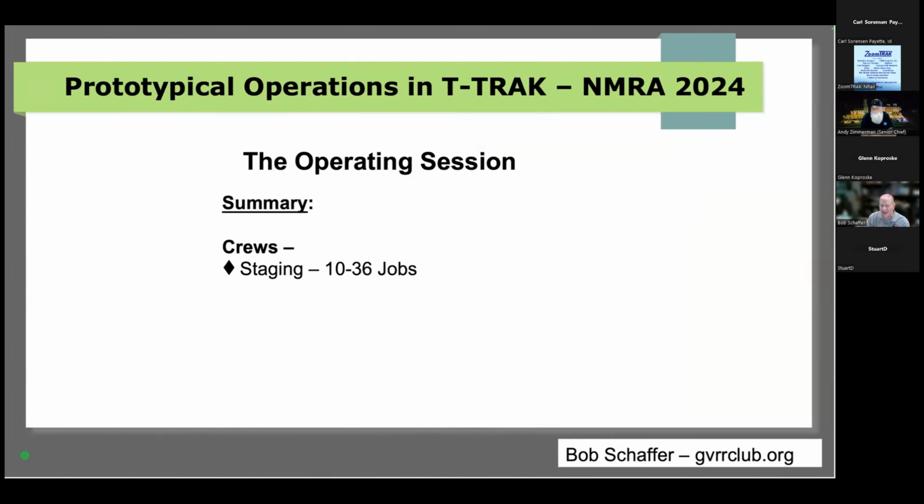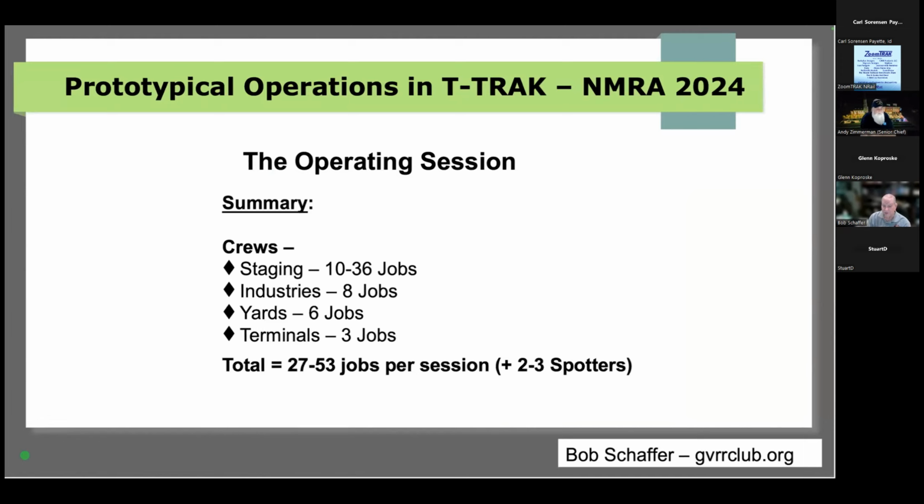The crews, well, staging is always complicated. How many crews do you need? There could be as many as 30 jobs there. Industries will take 8. The yards will take 6. The terminals will have 3 people. And so we have a total of about 27 to 30 jobs, maybe as many as 40 on this one layout. And we're going to need 2 or 3 spotters probably just to run around and make sure that people are handling meets appropriately and things like that.